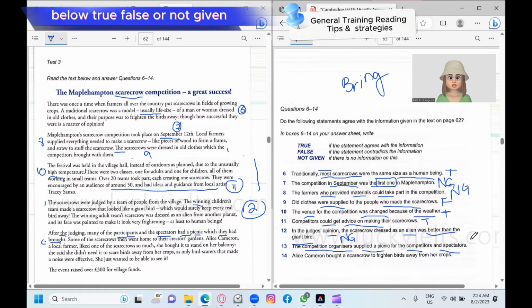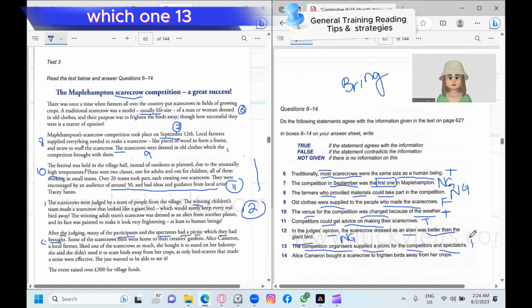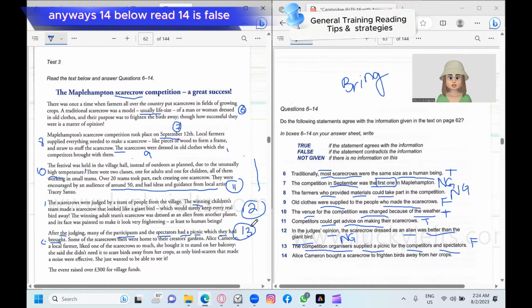Bilal, true, false, or not given? Ma'am, false. Which one? 13th. Yes, false, because they had brought it themselves. It was not provided by the competition organizers. Yes, false is false. Anyways, 14. Bilal, read 14. Is false is true? False is right? Yes.